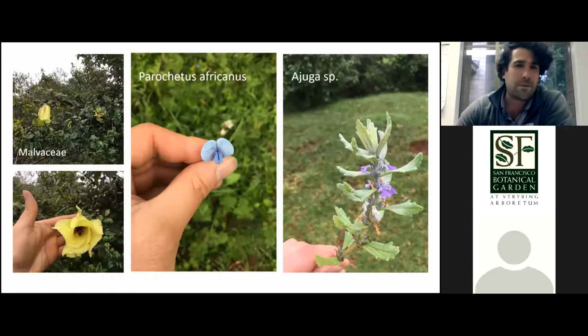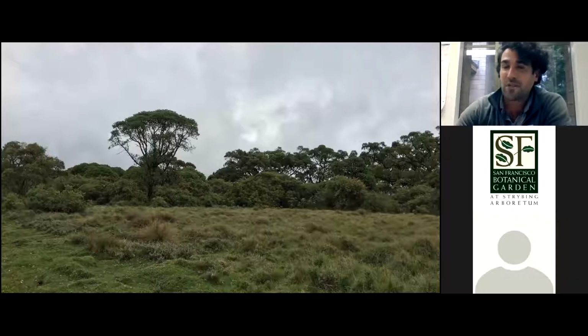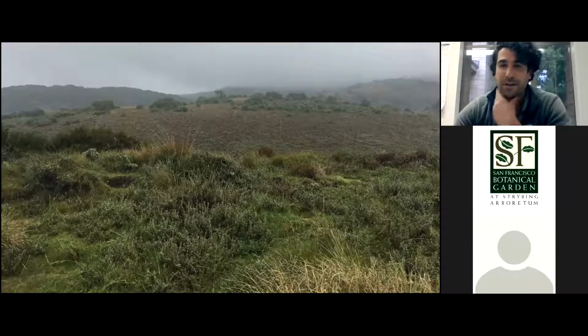And some other great species, Parahebe and Rhoicissus, that were quite large. And other familiar plants like Teucriums and Plectranthus and Alchemillas. So it was interesting to see the mix of common garden plants, whether they're temperate or tropical, mixing in this beautiful, cool zone. And as you get past the heath layer, you start getting into the actual moors, these wet, swampy, boggy marshlands and grassy areas. And you can see it was just dumping down rain up there, so it was really hard to get a good shot.